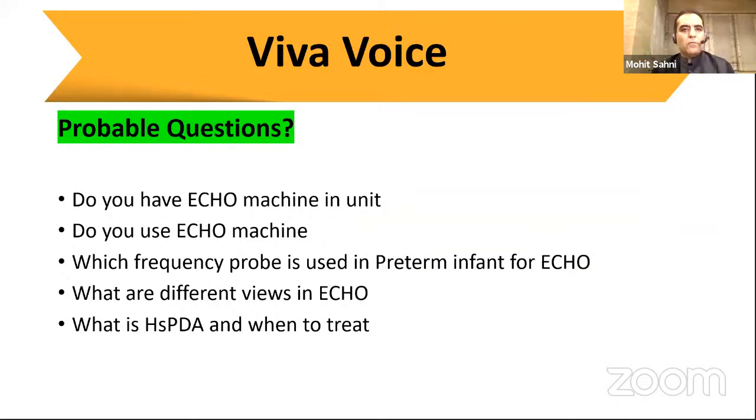So what can be the probable questions in your viva on the table? Most commonly, it is asked whether you have an echo machine in your units. If you have it, say yes. If you don't, say no. Don't lie in that part. And if you have, whether you have used it or not, you should be very truthful about that, because otherwise people will keep on asking.